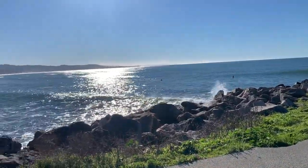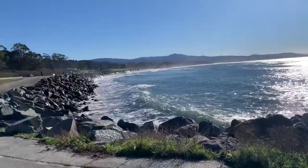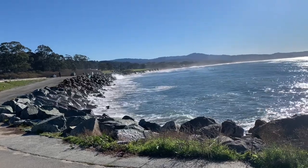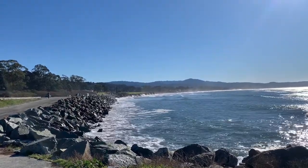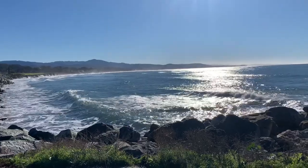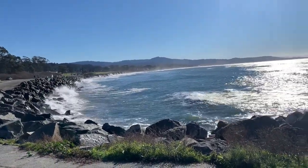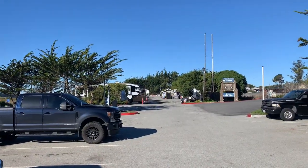And this is right here, right off of Highway 1. Half Moon Bay. The entrance to the RV park.